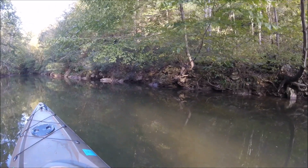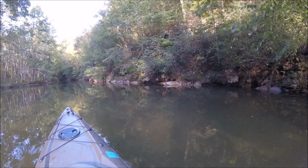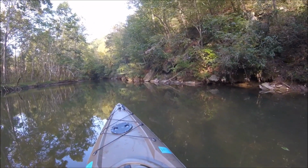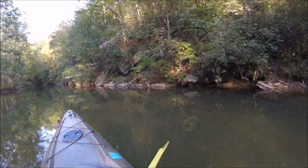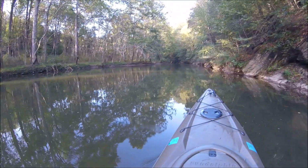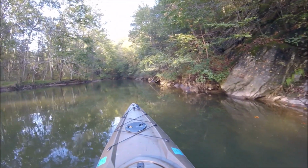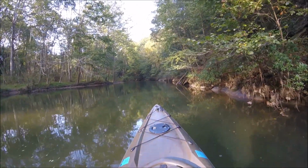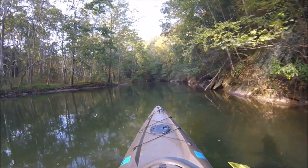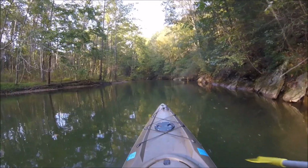Alright, well we are definitely up into Gunpowder River. Actually having to turn the motor up a little bit just to combat the current. Now this is probably going to be the end of the line, right up around here. I know where we are. I know exactly where we are.